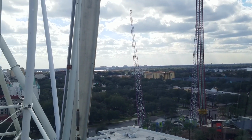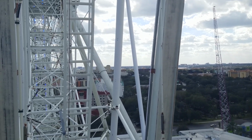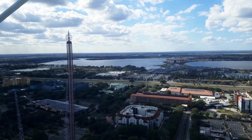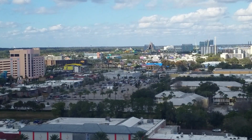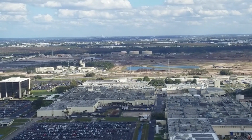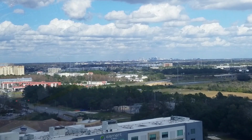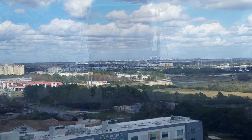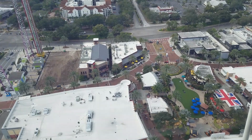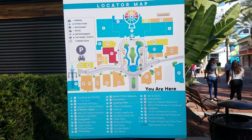Now, from 400 feet up in the air, you get a beautiful view of the City Beautiful. That's right. Off in the distance, you can see the sphere of Epcot. There's Universal Studios and their water park. Off to the east, you can actually see the Vehicle Assembly Building at NASA. There's downtown Orlando. And this thing is massive. It moves at 1 mile an hour. And this is looking down on Icon Park.